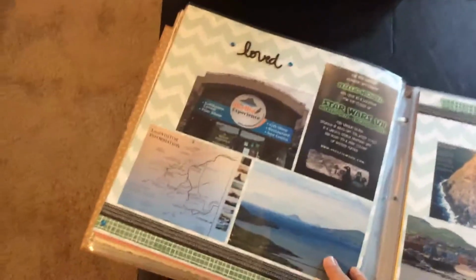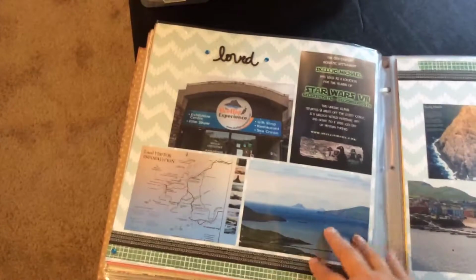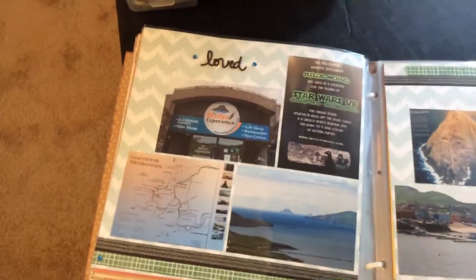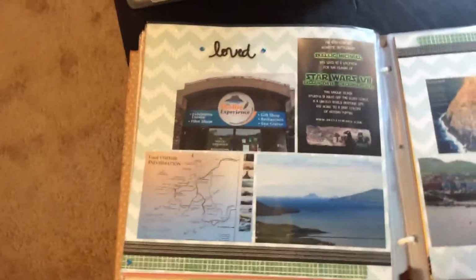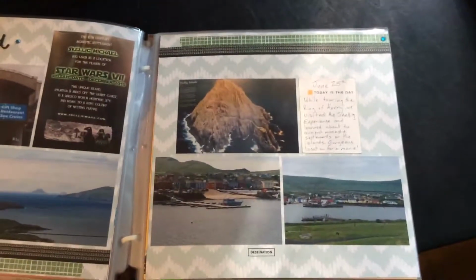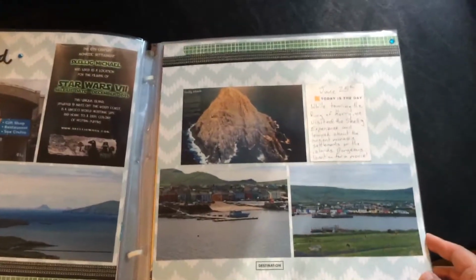A limited number of people get to go. The weather has to be good because if the water gets choppy, it's very, very dangerous to take the boat out there. So they did not do the boat. They just did the museum and all of the interpretive stuff in the visitor center. But he was very pleased with it. And really anything to do with Star Wars, he was happy. So there's more of his journaling that he did. Yay!